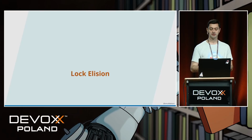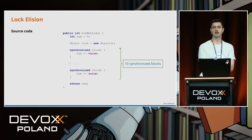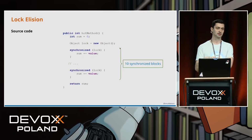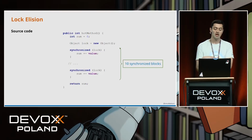Lock elision. Lock elision says, for example, you have a method, and in that method you have an object, and within that method you have a lot of synchronized blocks using a local instance. Of course, this is superfluous code. However, you may end up with this situation after inlining. So, for example, if those synchronized blocks were inlined from other methods, you may end up with this code. But otherwise, no programmer would write the code in such a way.